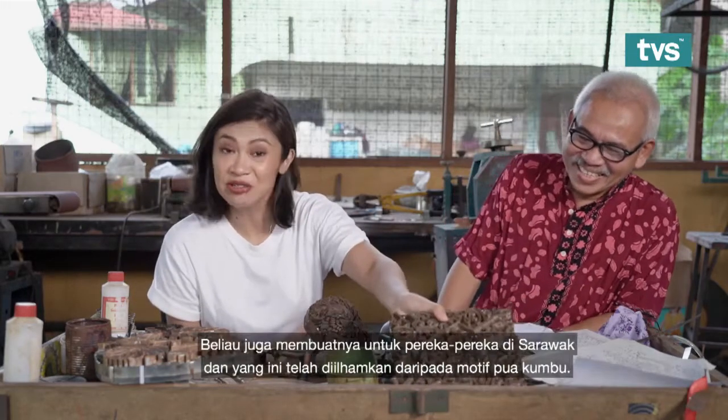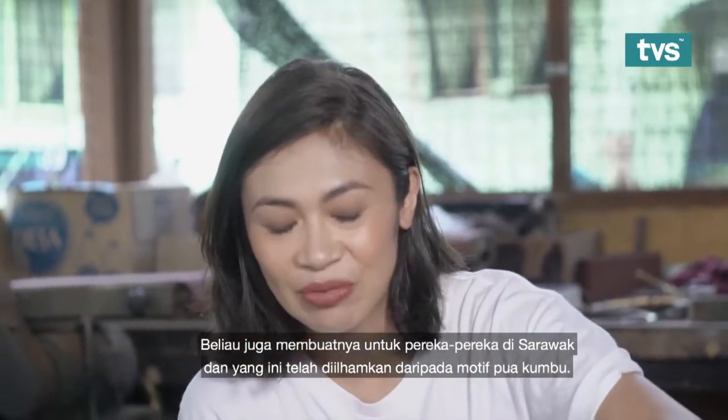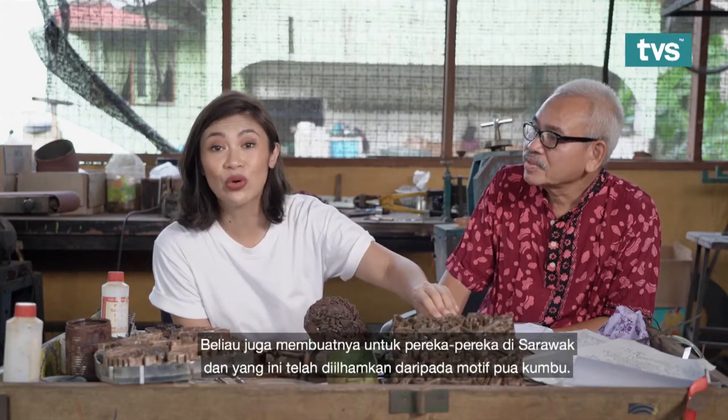So he actually supplies to Sarawakian designers as well, and yes, this is what I believe is based from a Puak Kumbu motif.